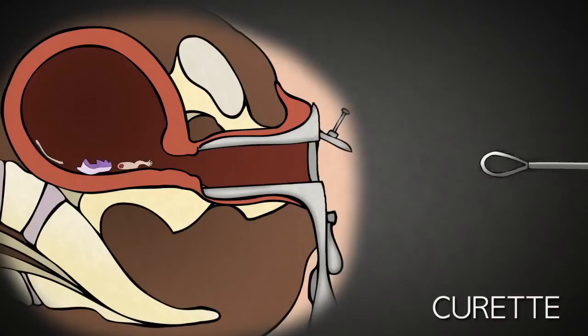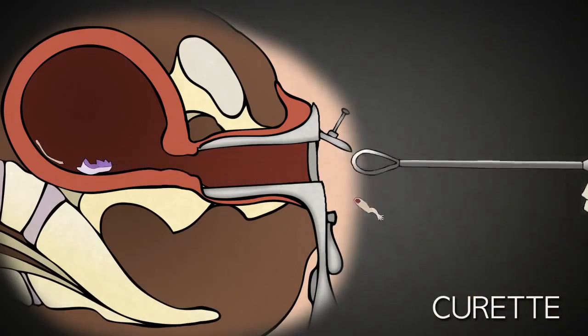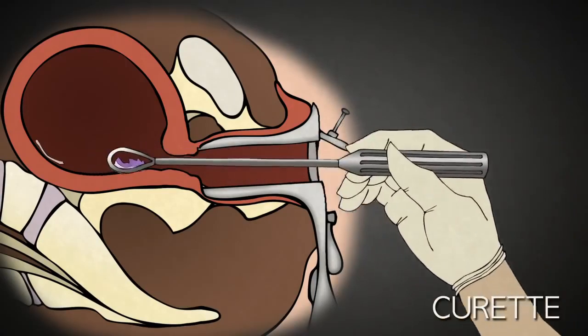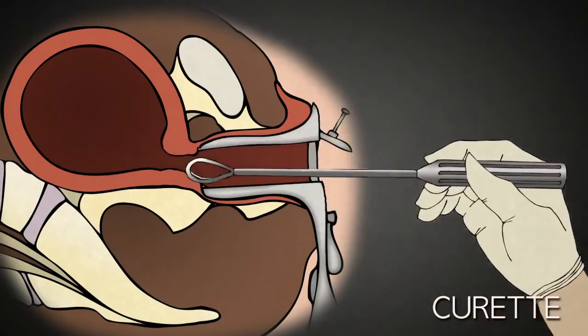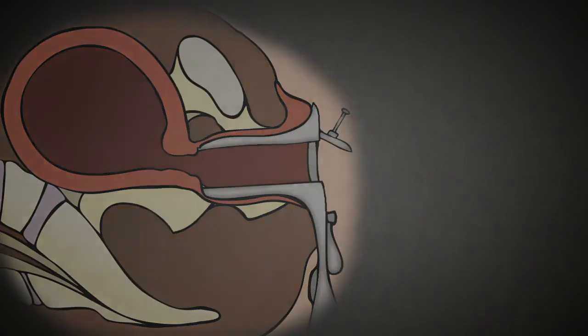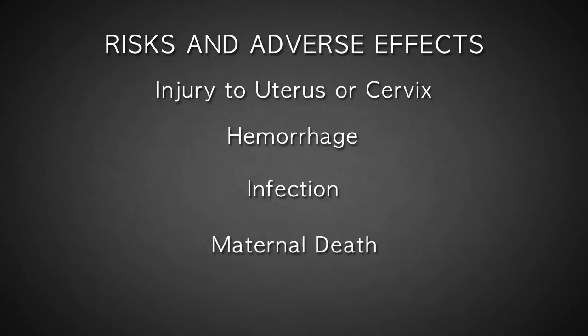In an attempt to prevent this, the abortionist uses a curette to scrape the lining of the uterus. A curette is basically a long-handled curved blade. Once the uterus is empty, the speculum is removed and the abortion is complete. The risks of suction D&C include perforation or laceration of the uterus or cervix, potentially damaging intestine, bladder, and nearby blood vessels, hemorrhage, infection, and in rare instances, even death.